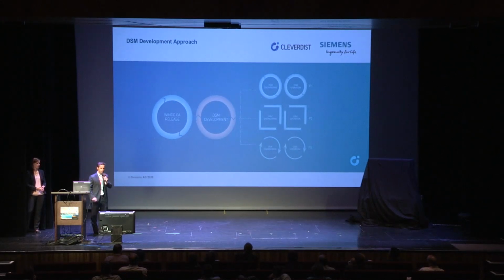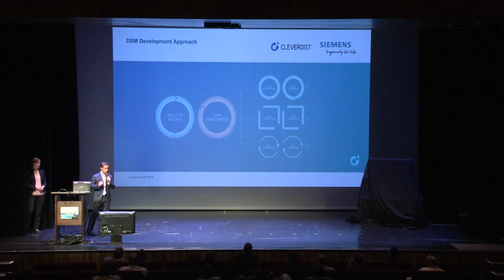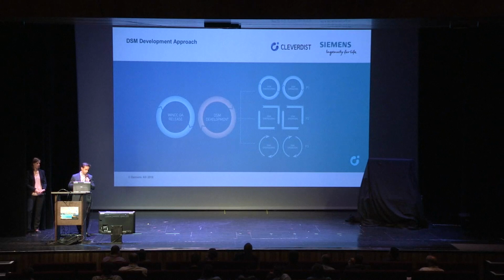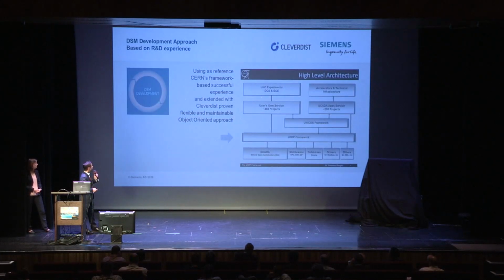We can have a team that is in charge of the development of the product, and we have engineering teams that don't need to have that much knowledge of the product itself, but can focus on their business. So is it mobility? Then I focus on my project 1, project 2, project 3, and we are always shipping exactly the same product to all of the projects worldwide. So this was our proposal, and this has been our first implementation for Siemens Mobility.